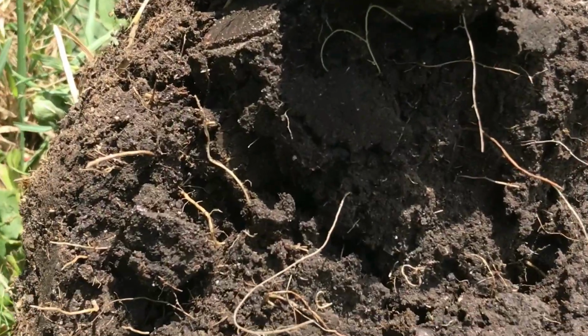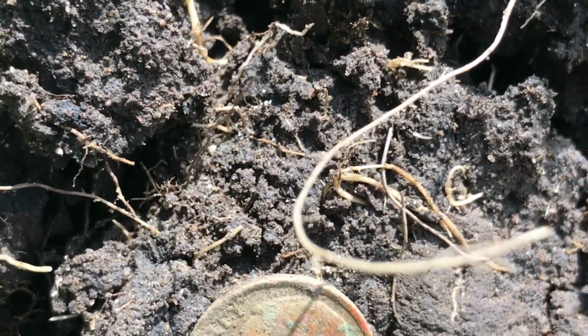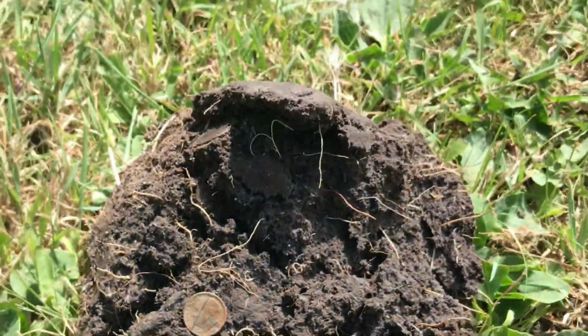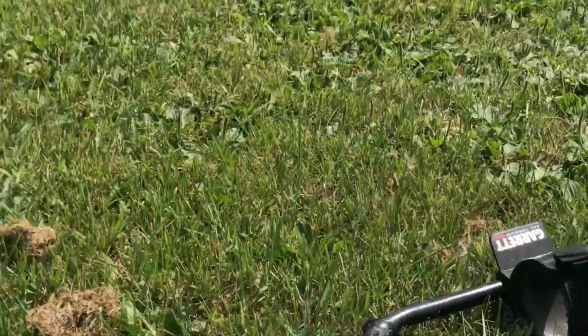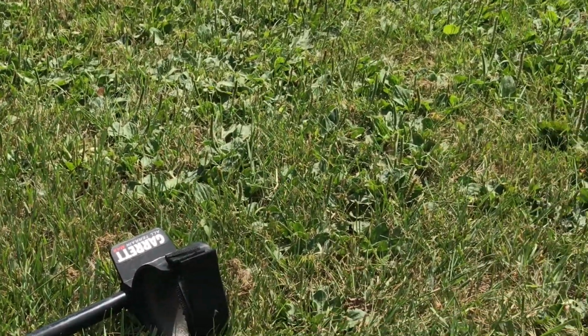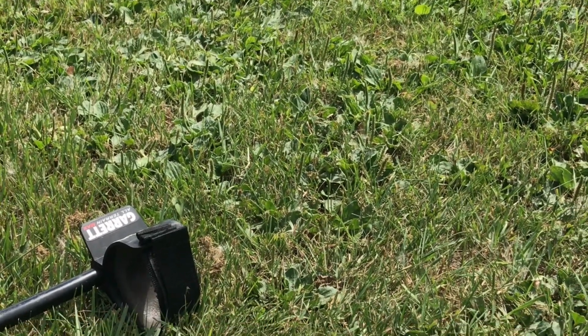Okay, so this park has a little potential. First signal, I got a 1969 dime. Not quite old enough to be silver, but still not bad, considering it's a good start anyway. And haven't seen a lot of signals, so hopefully the next one will be something a little bit better.